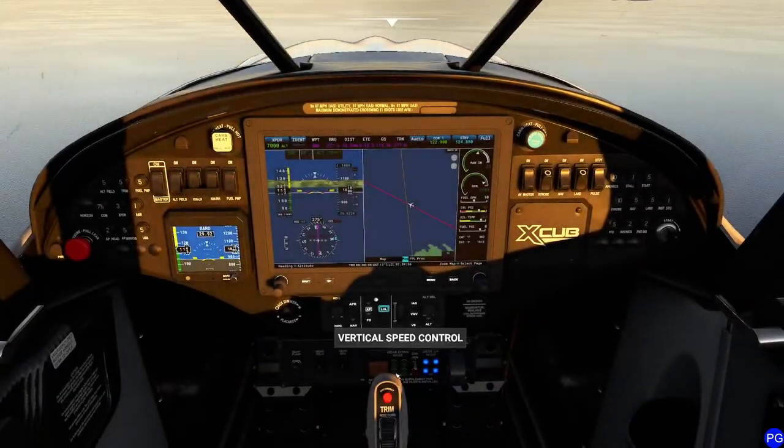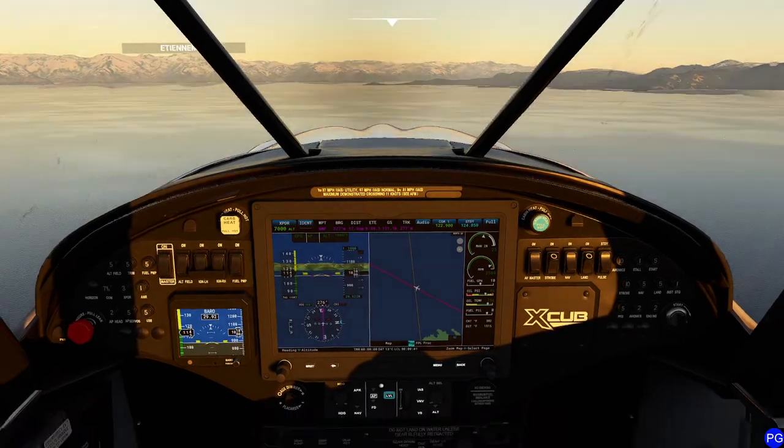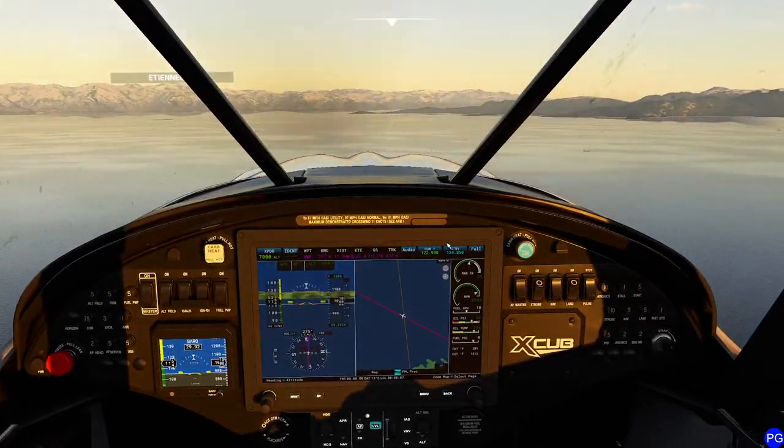Of course, you did vice versa, too. You went to talk on the radio, and you wondered why everybody kept saying, could you say again for such and such? And that's when you realized, oh, I was pushing the autopilot button, not the radio button. Again, people need to think about where they place stuff. It makes it a lot safer.